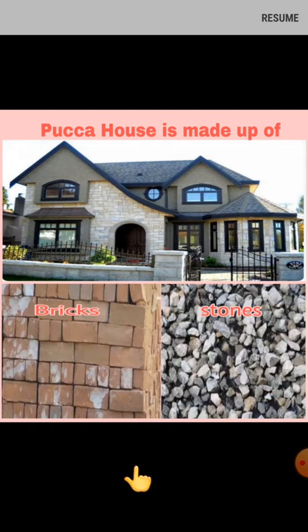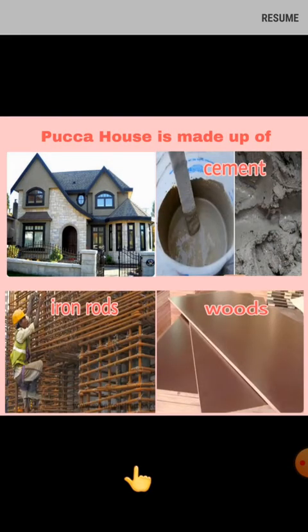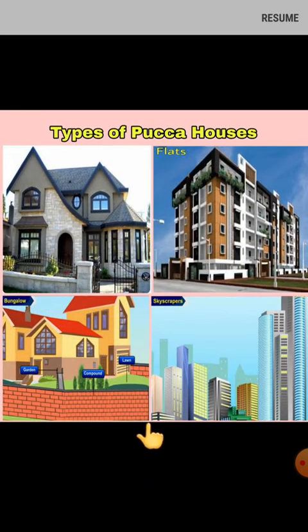The second type of house is known as a Pakka house. A Pakka house is a very strong house. Why is it so strong? Because it is made up of bricks, stones, cement, iron rods and woods. These types of houses cannot be broken down very easily. Pakka houses are usually found in towns and cities. Some of the Pakka houses are known as flats or apartments, bungalows and skyscrapers.